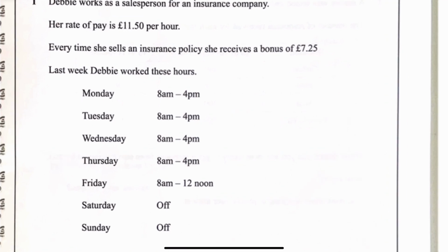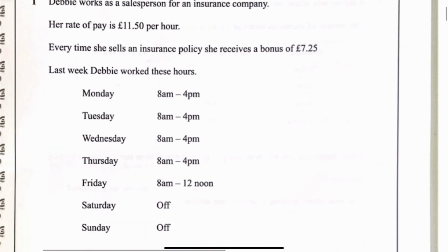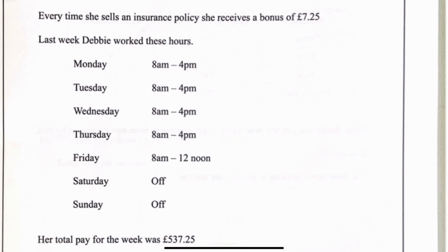Last week, Debbie worked these hours, so Monday to Friday, 8 a.m. to 4 p.m., same all the way through to Thursday, and then on Friday, 8 a.m. to 12 noon. So it says her total pay for the week was £537.25. How many insurance policies did she sell? Okay, first of all, I want to work out how many hours she's worked. So she's worked 8 hours on a Monday, Tuesday, Wednesday, and a Thursday, and then only 4 hours on a Friday. So her total hours, if we add those all up, she has a total of 36 hours.